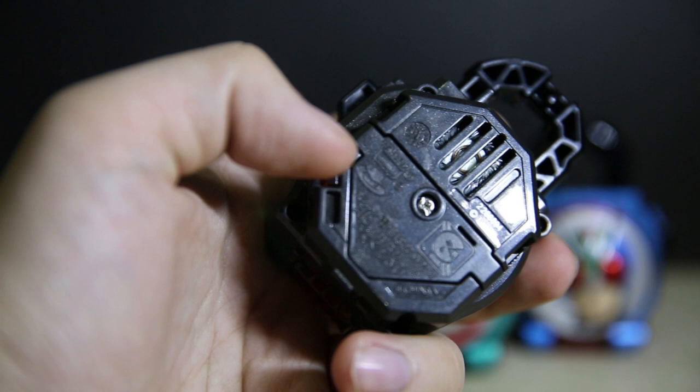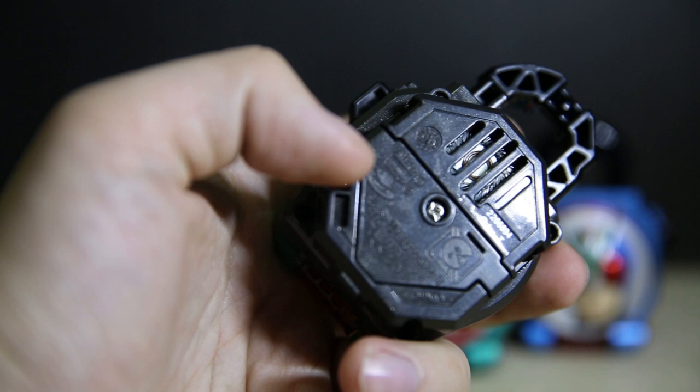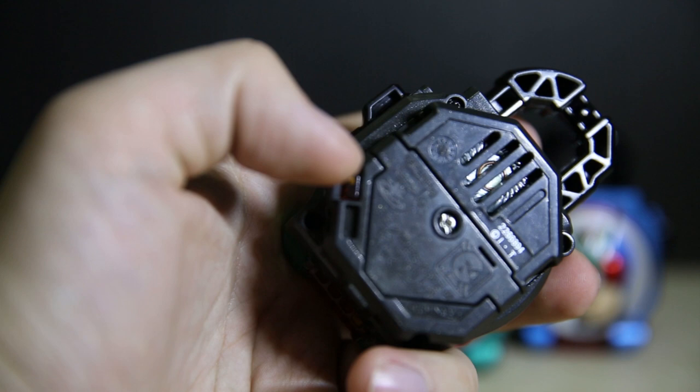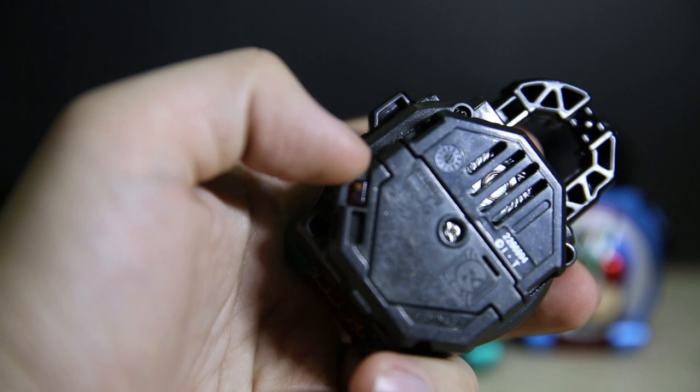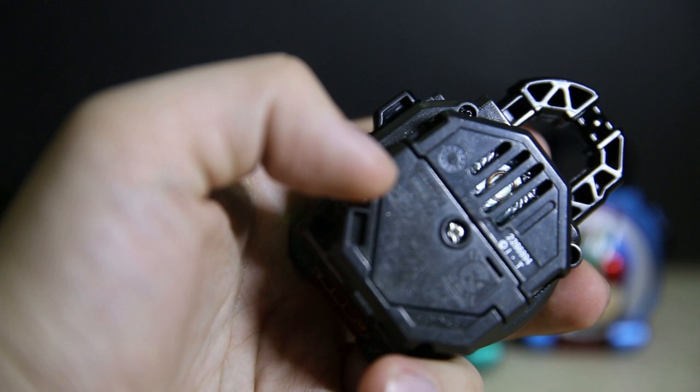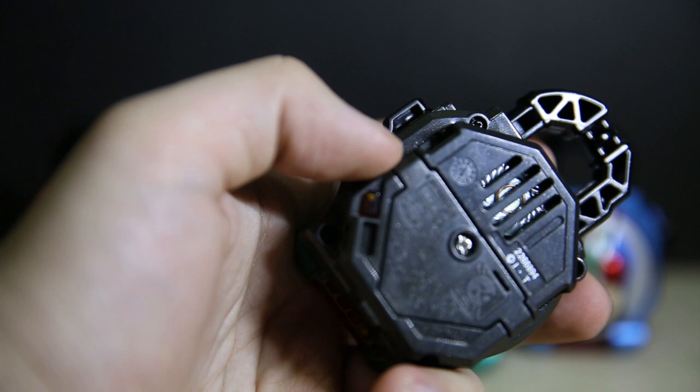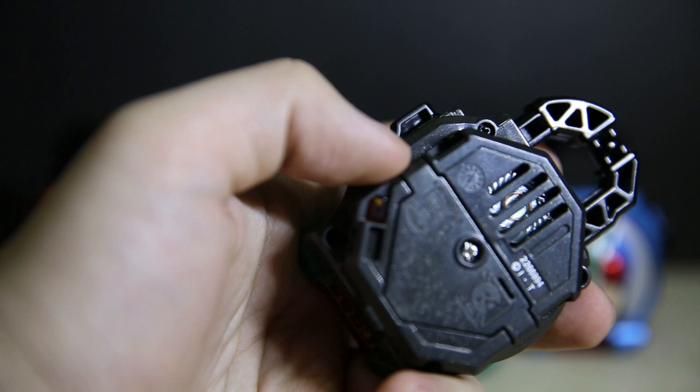Sky Rider! Sky Rider! Finally, I have another one for Ryugen. Was a pretty long one. There you go, second for Ryugen.